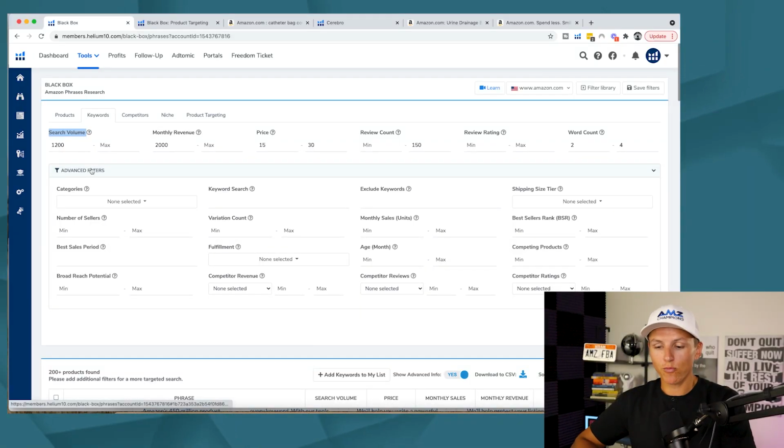But search volume is super important because we're trying to find products that are in high demand. And if there's no search for it, then they're not in demand. And so the minimum search volume that I'm looking for is 1,200. Again, you can play around with that. That's just what I put for this example. The monthly revenue, I don't want any products doing less than $2,000. And so that's what I put right here.